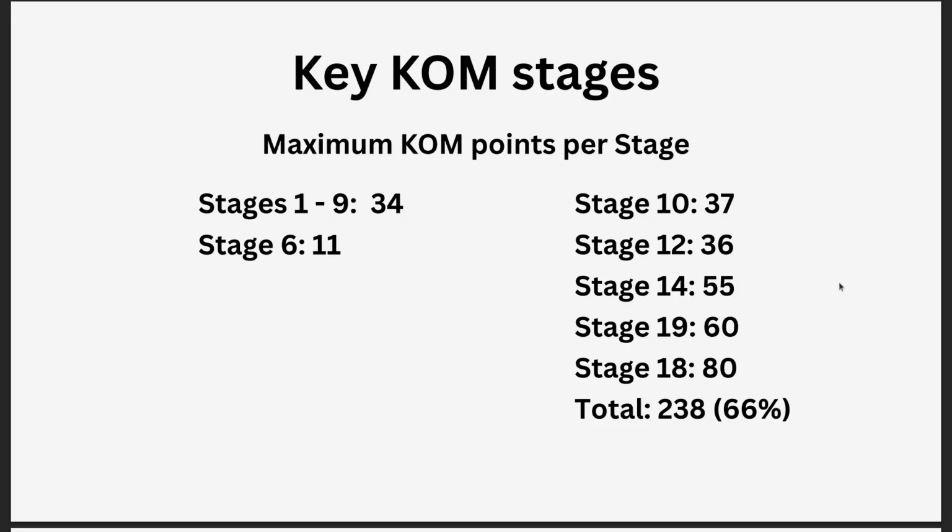So, which are the key KOM stages? Well, in the first 9 stages, a single rider can get only 34 points, and that includes stage 6 where you can get 11. However, 5 crucial stages are stage 10, stage 12, stage 14, stage 18 and stage 19.